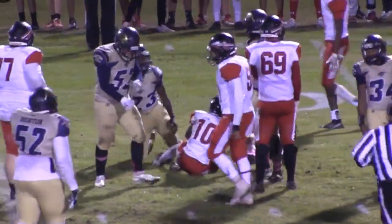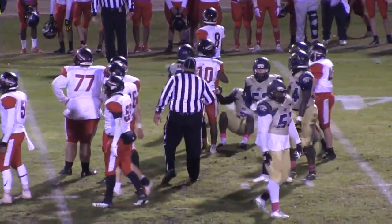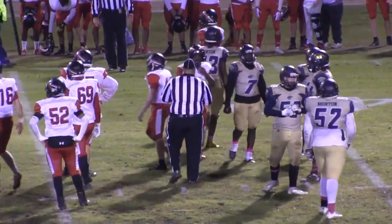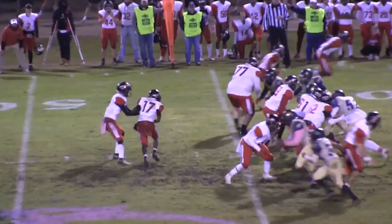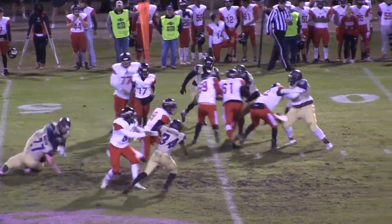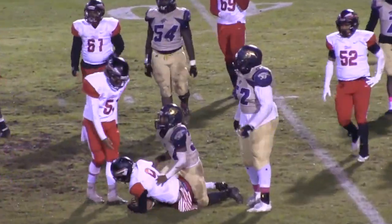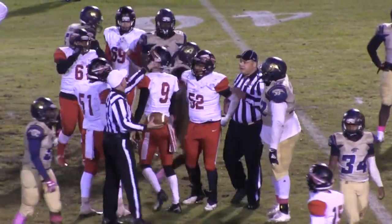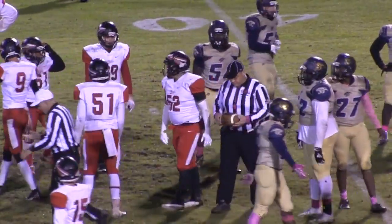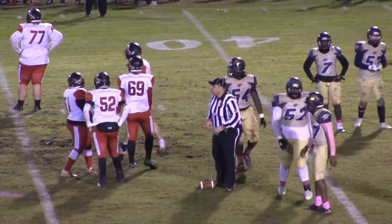Hand off to number 10 for the Chiefs, J.E. Williams. He's tackled from behind. A good effort from number 54. Number 9, Watkins, scrambles on the play. He's tackled by number 34, Tyrese Walton. Got no gain on the play. Right to the third, a long kick.